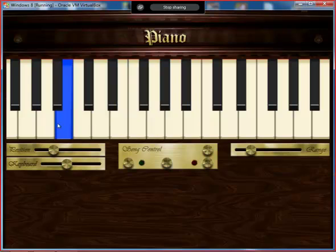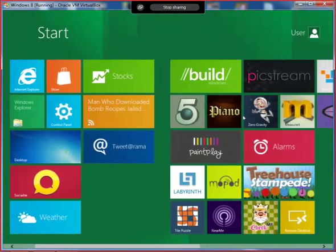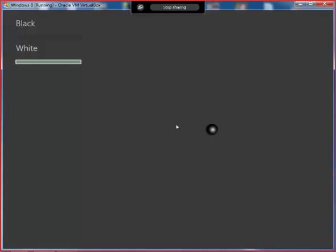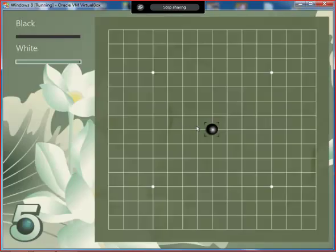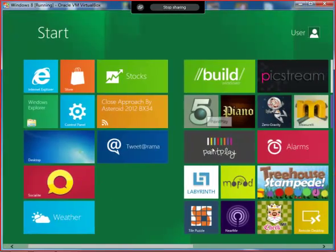Just Google Microsoft proposed Windows 8 cost, price. So I don't like the piano, by the way. That is really not very good. Well, I guess it's nice that they've put some decent games in, but I'm not very good at that game, so I'm not going to play it. Paint Play, I'm pretty sure that's just Paint.